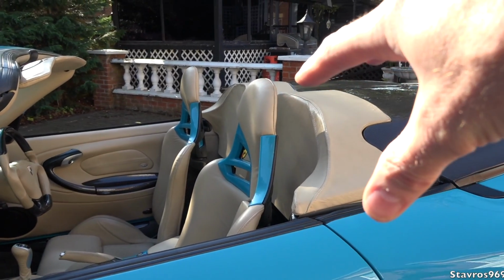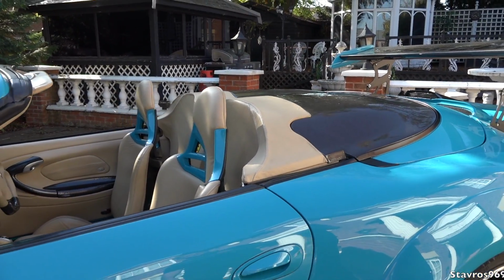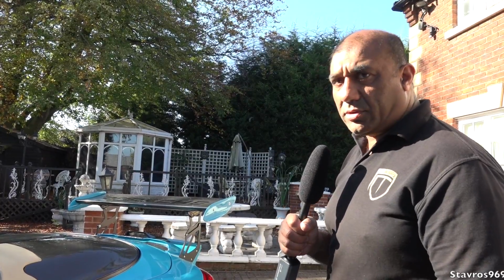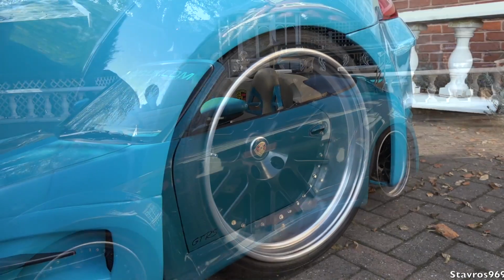Yeah, so all this piece here, Al, can be taken out and you have your rear seats. That's right. On this particular one we've made the rear section in carbon fibre and we've trimmed the front section in leather with the Porsche logo. We have 19-inch split rims all round on the car.